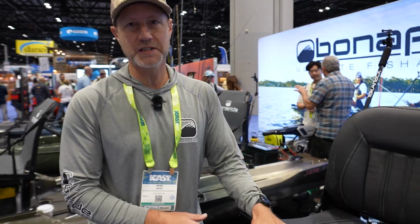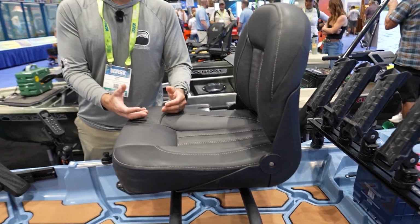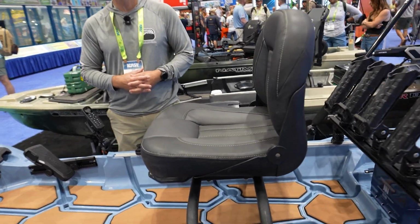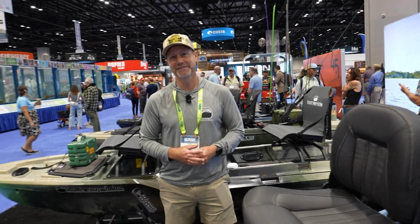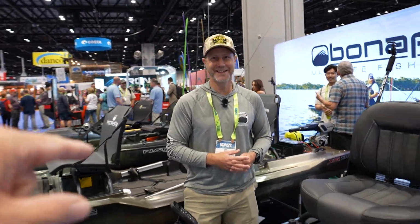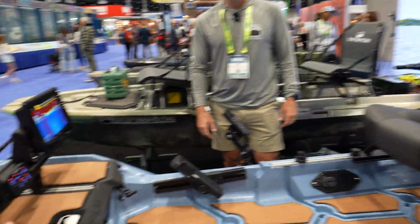Everybody's telling me you can sit in this thing all day long, and it also sits up nice and high. So it is basically a desk office seat. It's the best office seat you've got. Exactly, because you're on the water. Yeah. And then if you want computers, you've got computers.